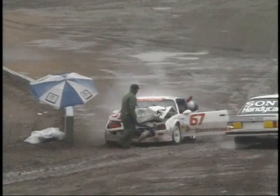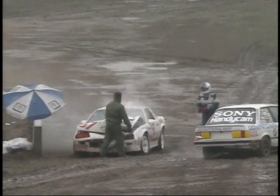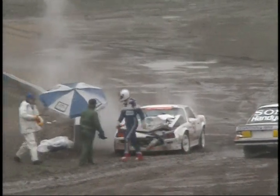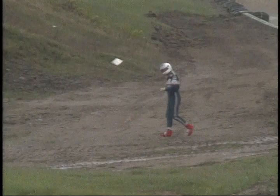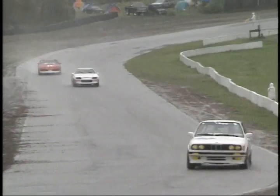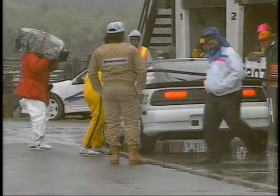Unbelievable. And you can see the damage now done as he comes together with the number 67 of Mark Schill. I saw that car coming up in the in-car camera, and I wondered if Duckworth would get by untouched, but it looks like Schill takes most of the damage. And here goes Duckworth. He got away with it. It was Schill that got banged. Not an uncommon scenario. Many times, the instigator of a problem on a racetrack gets away unscathed.